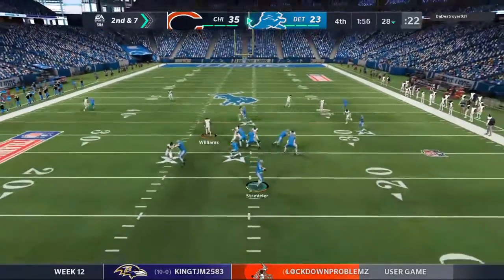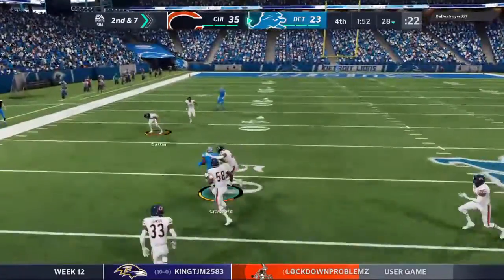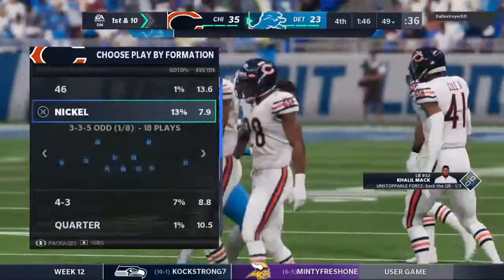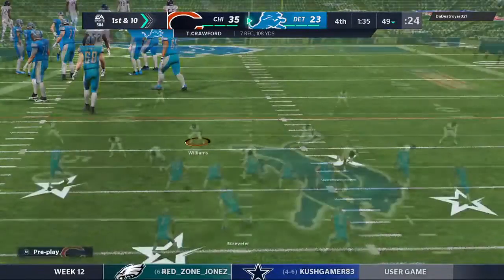And let's see what they've come up with offensively after having time to talk it over. They'll tussle for it, and this is going to be caught. And they nearly get this all the way to midfield. Mark him down at the 49. A gain there of 21 yards.